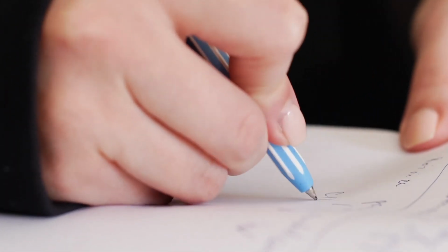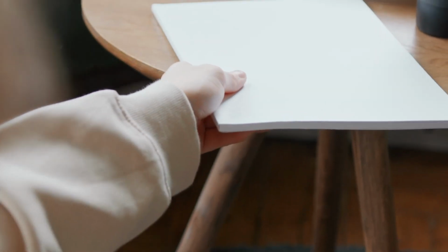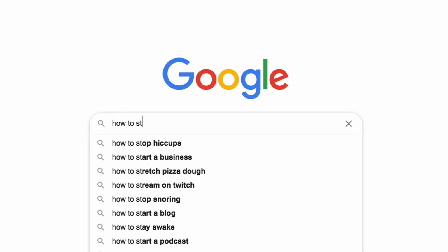In my first year of university, I asked myself, how do I study for my classes at McGill? I asked this question a lot because I was putting in countless hours to prepare and study for exams without any improvements in my results. So I went online and searched for sources on how to study.